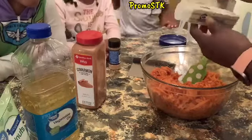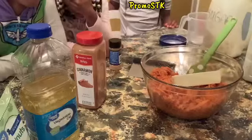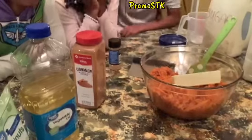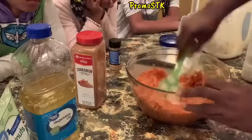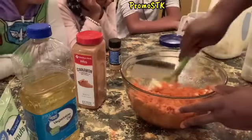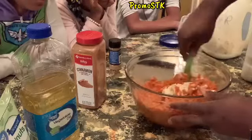So we're going to go ahead and put my butter in here, and it's already melted. It's really, really soft. I had it sitting out. So we're just going to fold it in here with the carrots. If you go with some of my recipes, sometimes you'll see I do deviations.